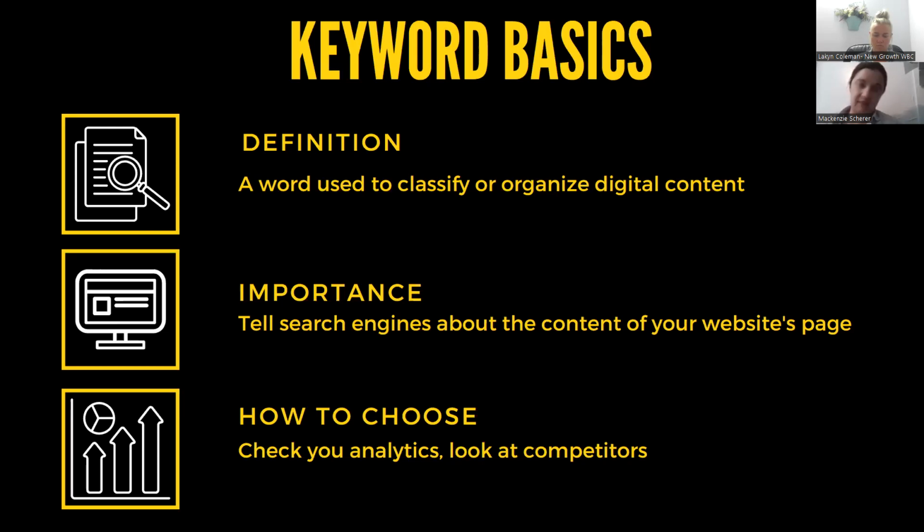The more specific you get with these things, the easier it is for people to find you. And it's super important, because keywords are how search engines figure out if your listing is going to be relevant to what the person is searching for. Another thing is, how do you choose what keywords you should use? You should look at your analytics, because you'll be able to see what people searched when they were looking for you. And you're going to look at your competitors.